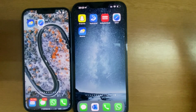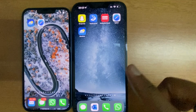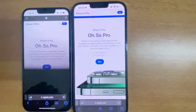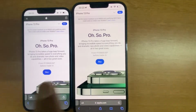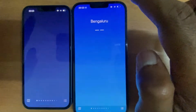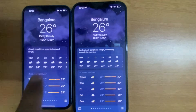Alright, so let's quickly compare the performance on both the phones. I don't have any app running in the background. Let's launch Safari. Here we go, 1, 2, 3. Okay, 13 Pro Max page loaded a bit faster compared to 13. Let me launch weather app. Here we go, 1, 2, 3. Again, 13 Pro Max loaded a bit faster compared to 13.